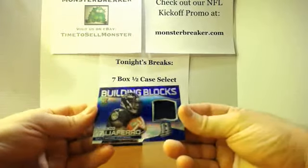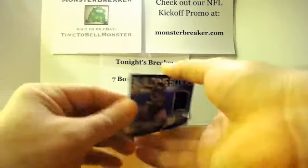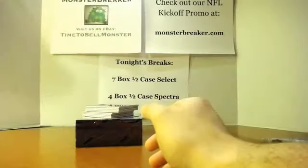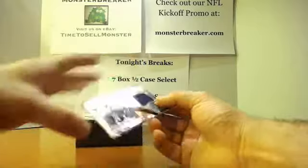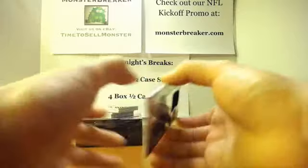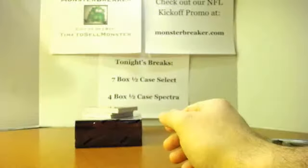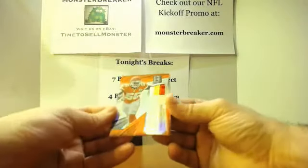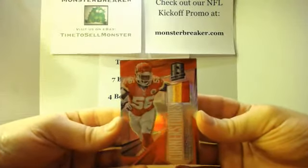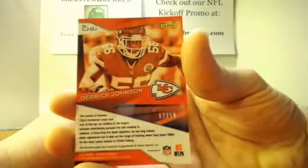Lorenzo Taliaferro, building blocks for the Ravens jersey card, blue parallel, number 18 of 49. Another Ravens, CJ Mosley, building blocks rookie jersey card, number 136 of 199. Got a Derek Johnson, three-color patch for the Chiefs, cornerstones. That's a nice patch. Red parallel, number 7 of 10.